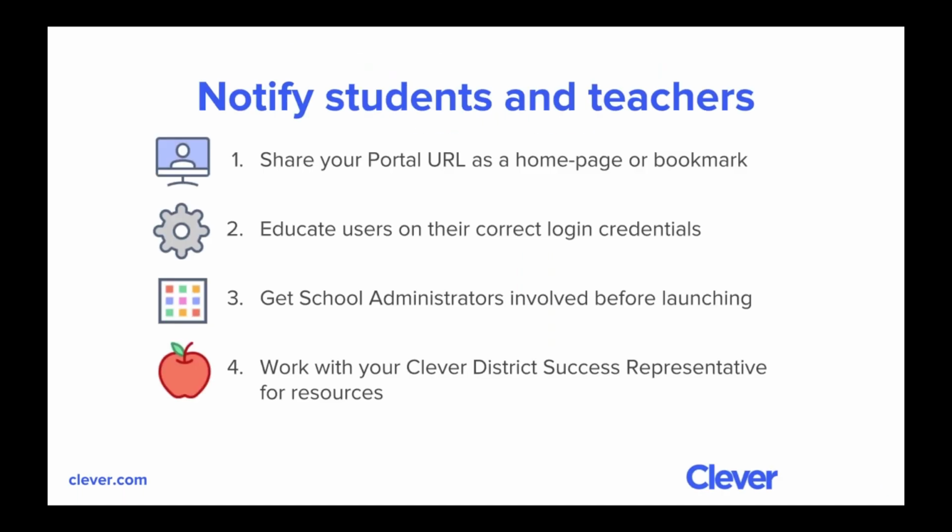Now that we've talked about basic portal setup, from here on out, this is where you would step in and really think about rolling this out. The 4 best tips that we consider: number 1, sharing your portal URL as a homepage or a bookmark. You want to make your portal easy to access and either set it up as a launch page, a homepage, or even a bookmark within the students' browsers.